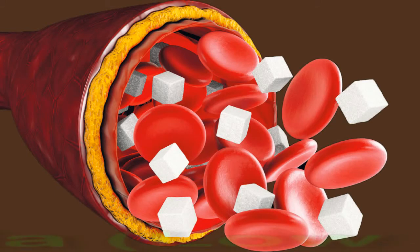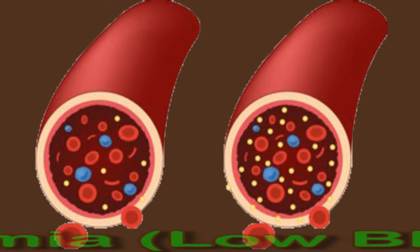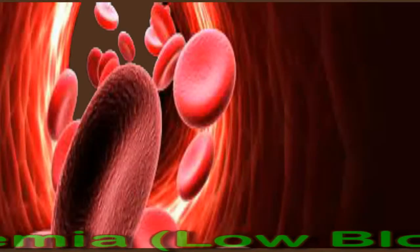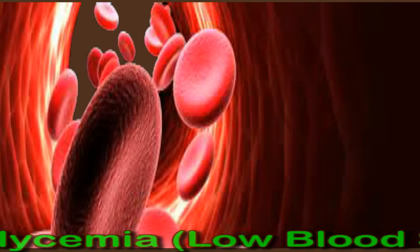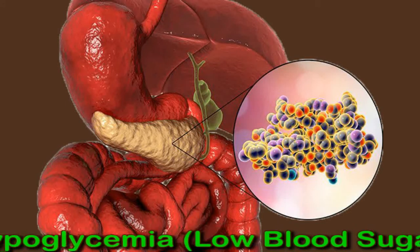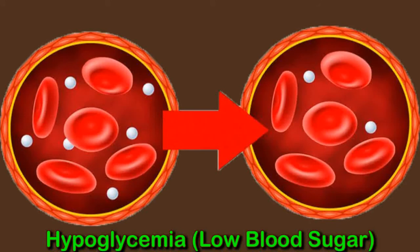Hypoglycemia, or low blood sugar: causes and symptoms. Hypoglycemia refers to low levels of sugar or glucose in the blood. Hypoglycemia is not a disease, but it can indicate a health problem. All cells within the body, including in the brain, need energy to function. Glucose supplies energy, and the hormone insulin enables the cells to absorb and use it.